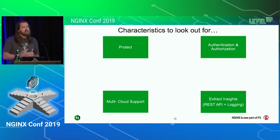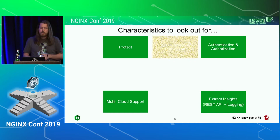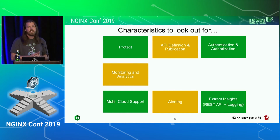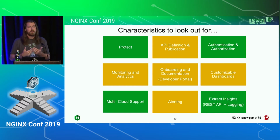And then it should provide you some kind of insight, either by logging or by some kind of REST API, or both. And then for the actual control plane, you need to be able to define and publish APIs from that management plane. You need to be able to alert, right? If something's wrong with the API, or if someone's doing a denial of service on your APIs. At the same time, you need to provide high-level monitoring and analytics, like performance monitoring or consumption monitoring and analytics, and provide that to your users or your customers.